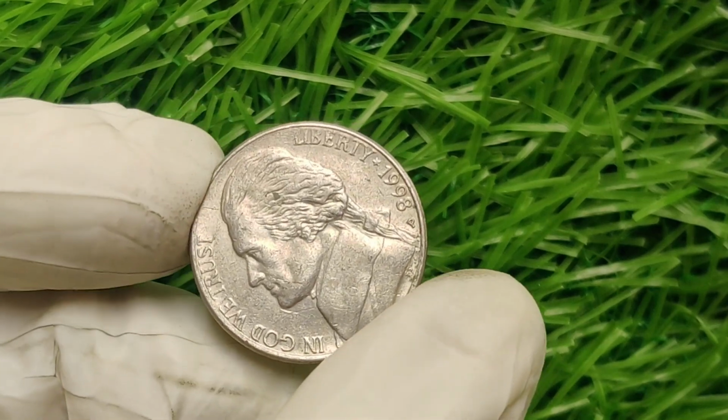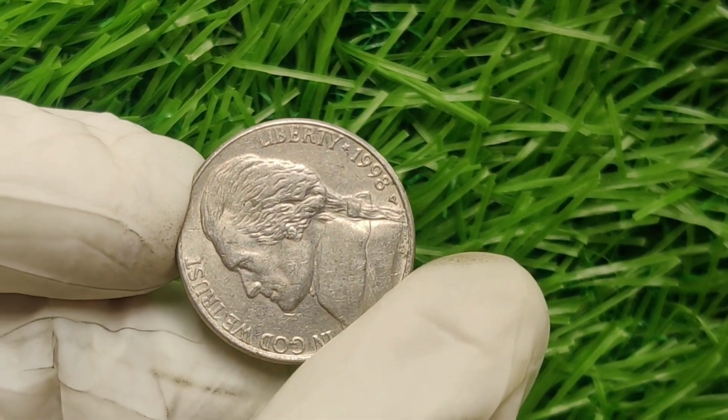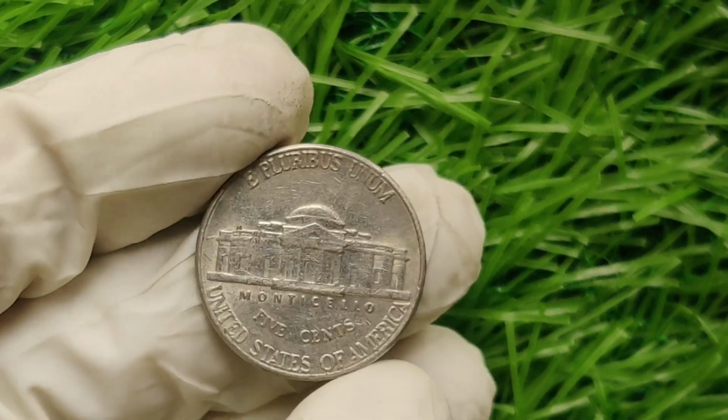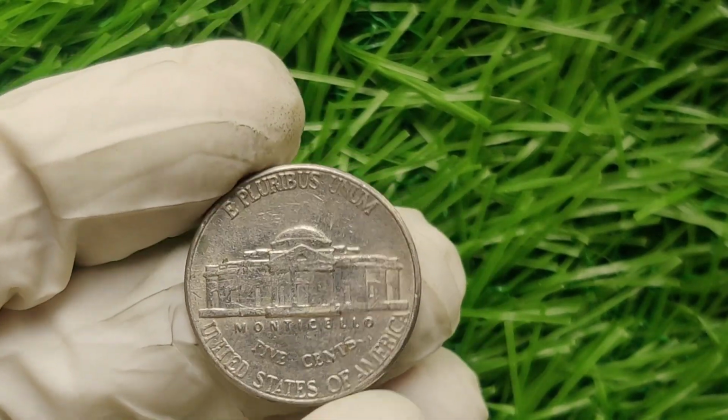While the U.S. Mint produced millions of nickels that year, only a very small fraction of them have the error that makes them so highly sought after. If you're lucky enough to find one of these in your pocket change, you could be sitting on a multi-million-dollar treasure.